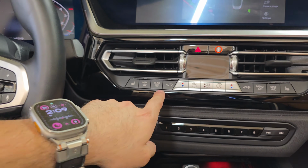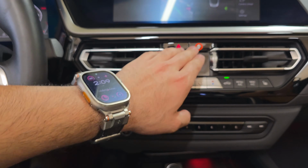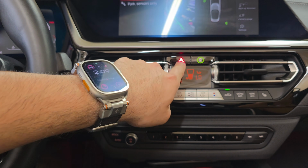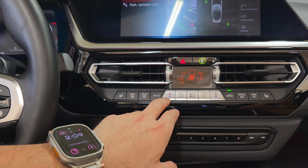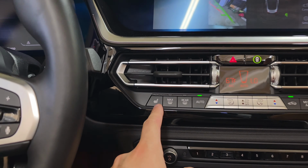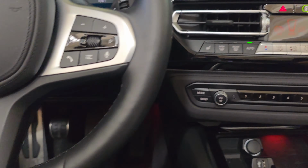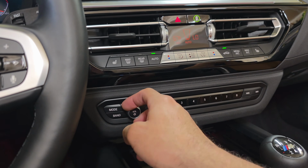Air control switches right here to turn on your AC. Very traditional. Your lane keep assist can be toggled here. Your hazards will illuminate as they blink. And your climate temperature is right here, easy to access. As well as right next to that will be your heated seats for both driver and passenger side. And on the bottom here is your pre-saved preferences for your radio stations and media control.